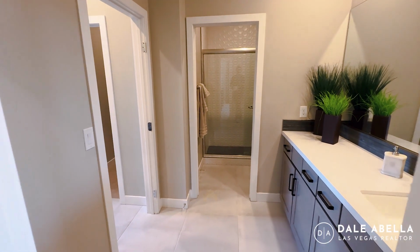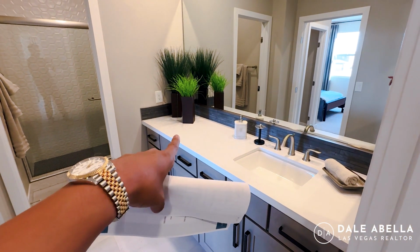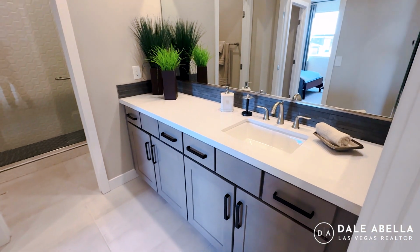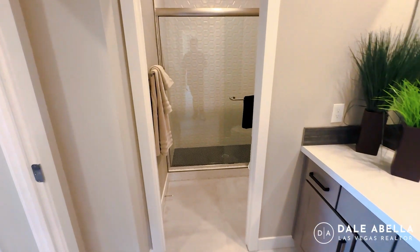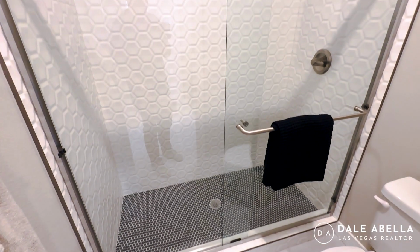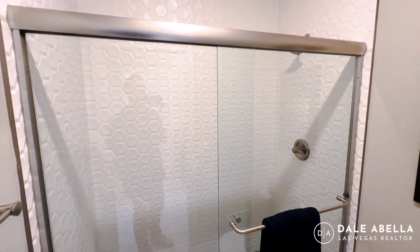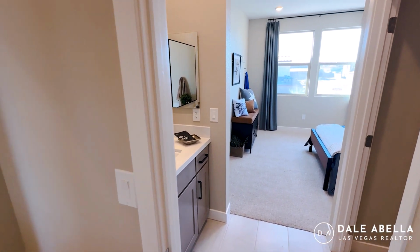So this is going to be your full bath. I believe you can actually upgrade to a second sink right there. And it looks like they also went with a structural upgrade. They added the walk-in shower. Usually it'd be a shower tub right here. And then as you can see, it does connect to this bedroom.